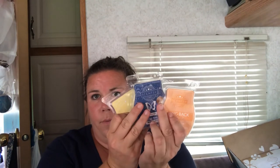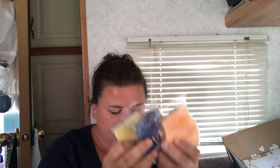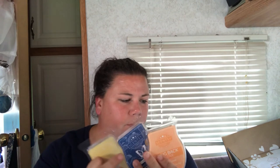Now the Whiff boxes are $30. Then you get a hand cream. Love these things. I love them. Hand cream is $9. And then you get a three pack of wax is $17. Yes, this one is on sale for $5.40, so I guess we could do it separately.